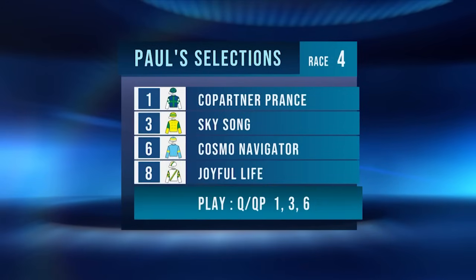Good race this. Co-partner Prance to win again though? Yeah, he's going to go on top, Co-partner Prance. I think he can win 2 in a row. Sky Song really caught the eye at his last start. Cosmo Navigator, now he'll be a big price. He'll be 30, 40, 50 to 1, he should be.